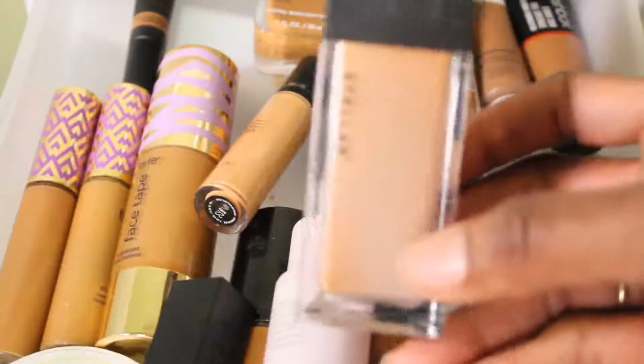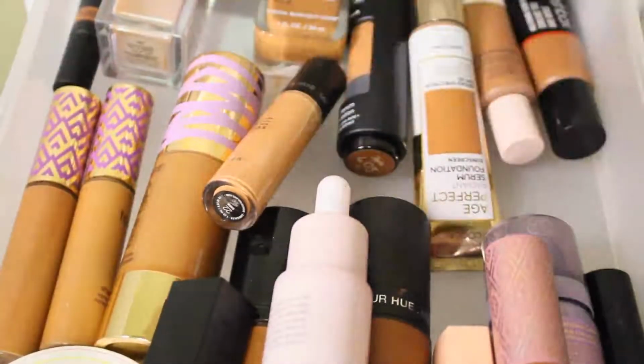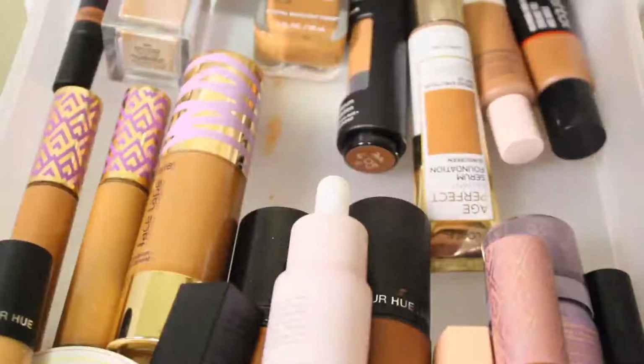I like to mix this in with the Huda Beauty foundation, so I'm going to go ahead and keep it as well. The Huda Beauty foundation is not in this drawer because I have it in a main chick side chick video coming up, so it's in a box where I keep all the main chick side chick stuff, so that's why it is not in here.